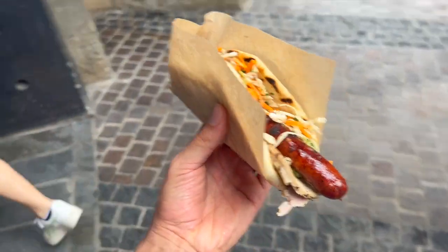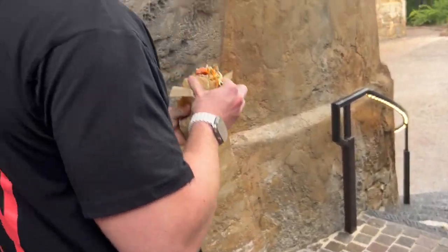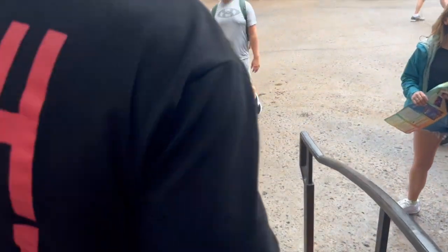Here we are. Got 2 Ronto wraps. What do you think? Good sausage? Yeah, good. I'll give you a full verdict in a second. Behave yourself, mister. The Ronto wraps are actually really nice. Yeah, recommend them. I couldn't taste the peppercorn sauce.